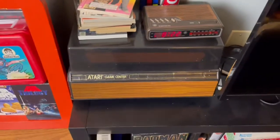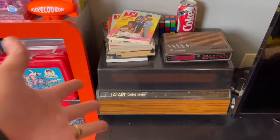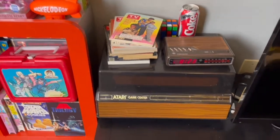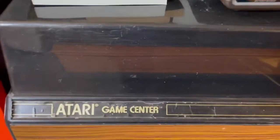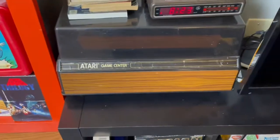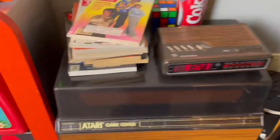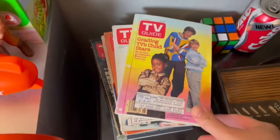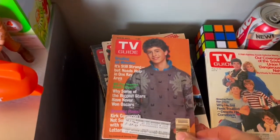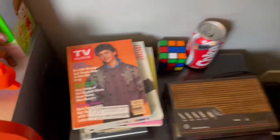Now, this is awesome. This is my childhood and essentially my dad's. He was the one that wanted this, bought it, but it was the family's Atari Game Center. The games are underneath. You can see the Atari in there. Faux wood. Everybody, that wood grain was everywhere. Look at, even on the alarm clock, everybody had this alarm clock. Dude, and TV Guides. I love me some old TV Guides. Just looking at the ads in them, reading the descriptions of the episodes. So we got quite a few TV Guides here.